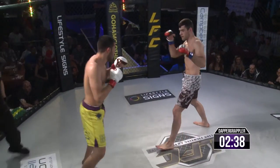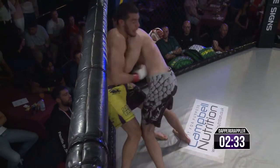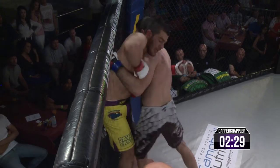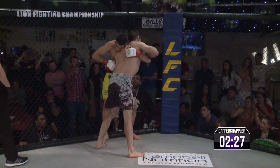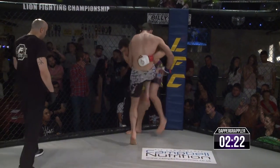And again, Rogolev, the same game plan as he did before. He waits for his man to come in. Hooks up quickly again this time, Dean. Looking for the double under. He's got one at the moment, the 50-50 position. But as we've seen, Rogolev has just got some crazy core strength. He's able to manipulate Damdelen.